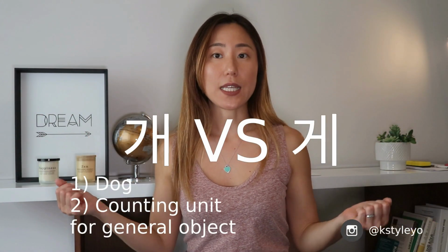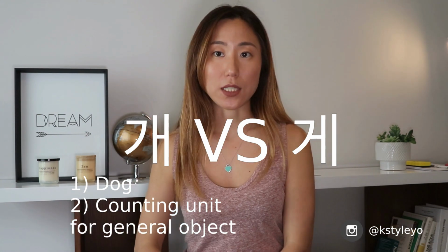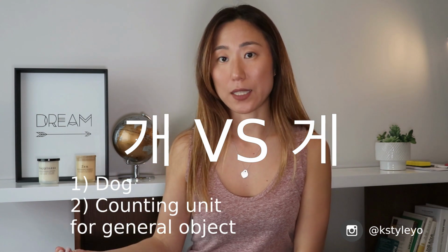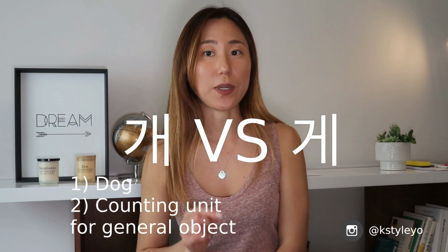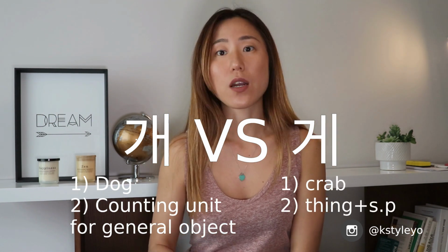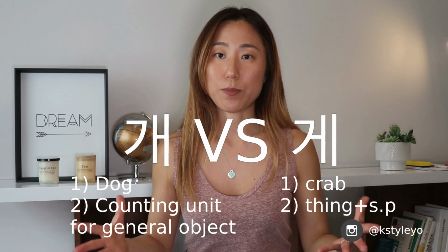To recap what we studied today, the first 개, with the a-i vowel, has two meanings. The first one is dog, the second one is a counting unit for objects. The second 게, with the o-i vowel, has the first meaning of crab, and the second meaning is thing with the subject particle.